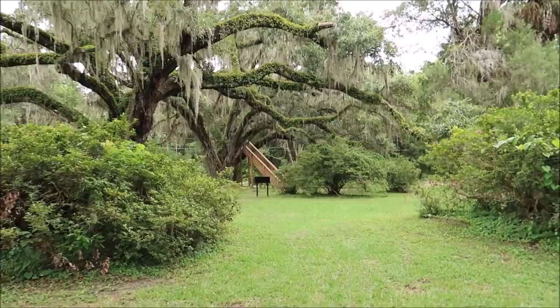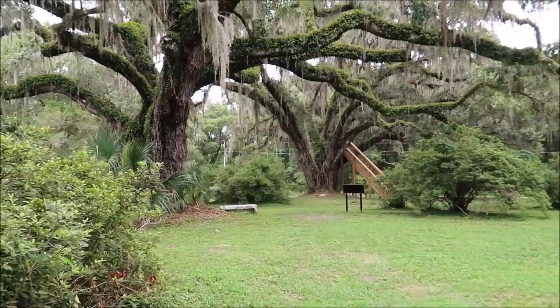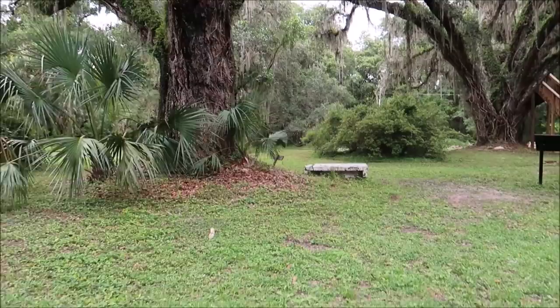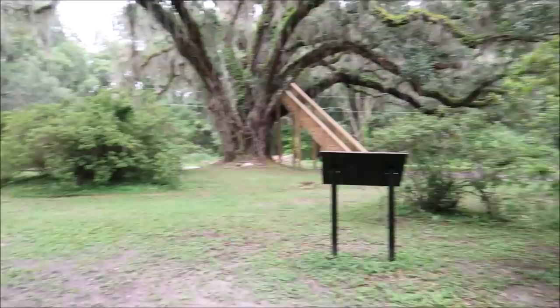So we can get some pictures of the gazebo, and then back here is the stairway up to the top of the tree. And you can do wedding pictures back here. Any kind of pictures, graduation pictures, whatever you wanted to do, you could come here and do the pictures. It's free to walk the grounds. To go in the house or to rent the places is what costs money. Other than that, it's free to walk the grounds. Now, right here is a grave site.